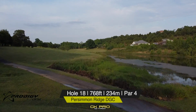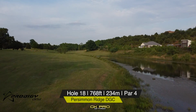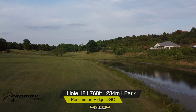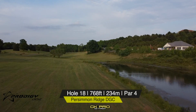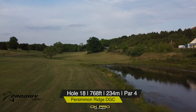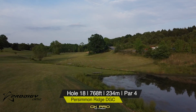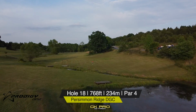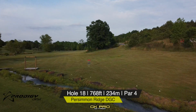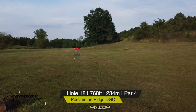Hole 18, iconic hole here at Persimmon Ridge. We got the clubhouse on the right as it's coming down. Just the lake, the trees, everything. This little valley here, it just all hits hard as you come down 18. Smash off the tee, and it should leave yourself a pretty accessible shot into the green. Yep, there's nothing really to worry about off the tee.